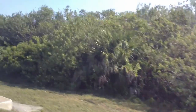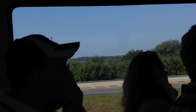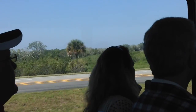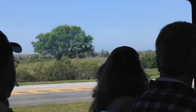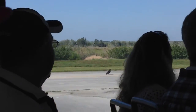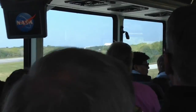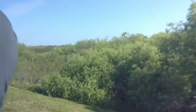Off to your left now, you see a white Watson-type hut over there. That's at the south end of the runway. The runway extends to the right of that, 3 miles through the marshland. It is one of the longest paved runways in the world. Orbiter returned as a glider. No engines on board that would allow her to fly anywhere she pleased. It was a long computer-guided fall back to Earth.